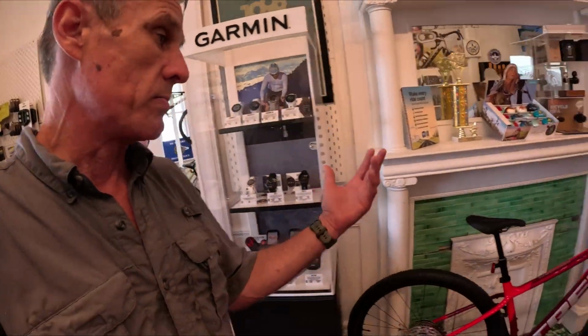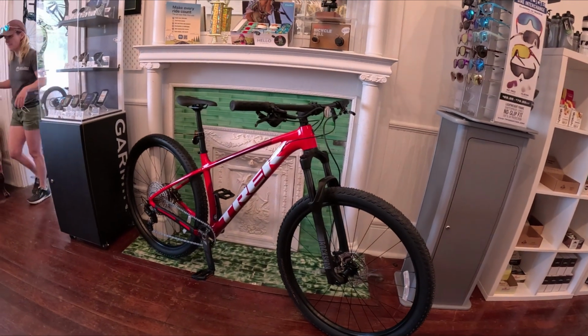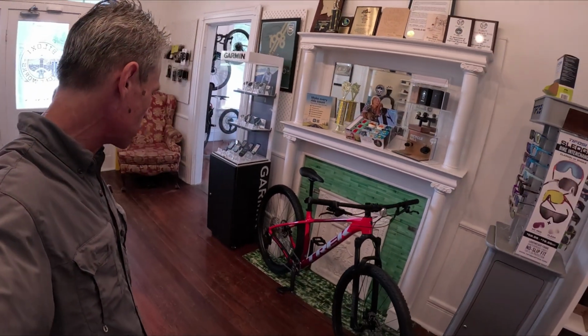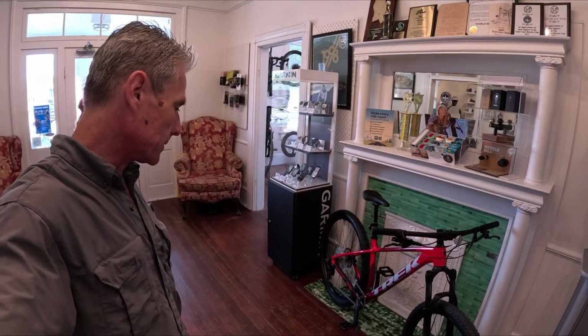And then when it comes to their cross-country bike, of course you can get this in a carbon version as well. But in the aluminum version, for under $2,000, you got a bike that out of the box, you can go enter in a local cross-country race. Or if you're riding with your fast group, you just bought yourself some speed.